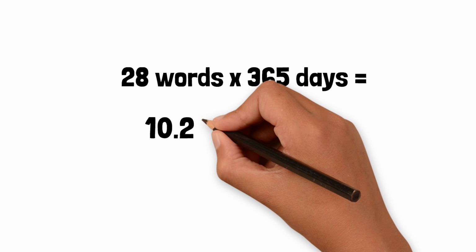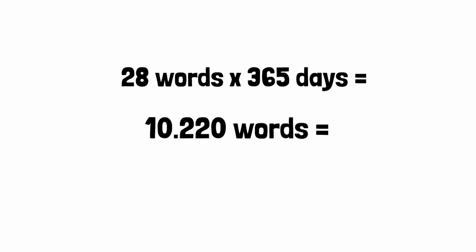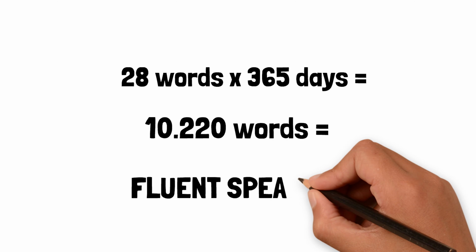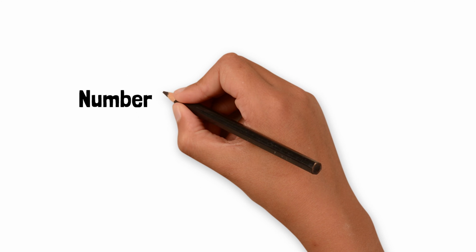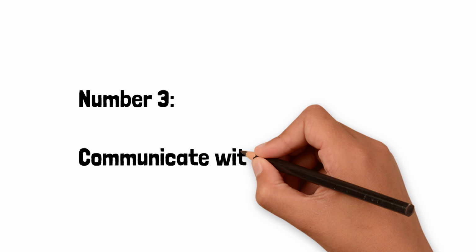When you start learning 28 words a day and multiply that with 365 days a year, you would know 10,220 words, which is roughly equivalent to the level of a fluent speaker. Choose your preferred amount of words to learn daily and pick a time limit to attain the goal you have set for yourself.